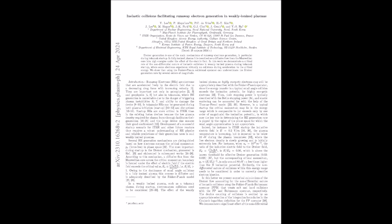Absolutely. It's a challenge, but it's one that's worth taking on. After all, we're talking about potentially unlocking a clean and sustainable energy source for the future. That's a goal worth striving for.